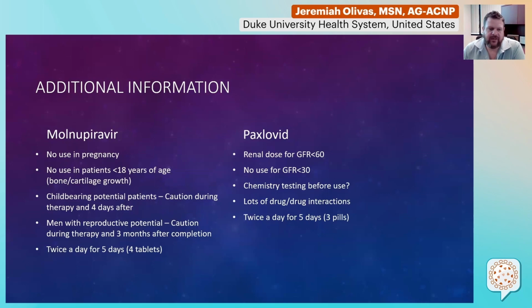And then both of these medications are twice a day for 5 days. The molnupiravir is 4 tablets and the Paxlovid is 3 twice a day.